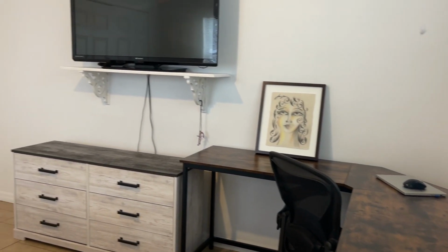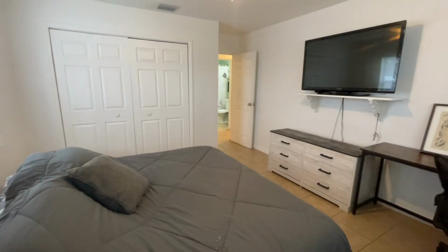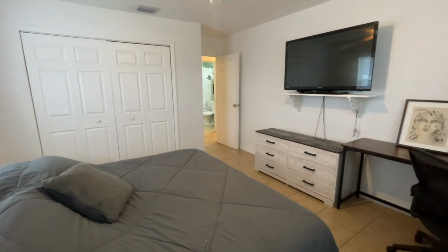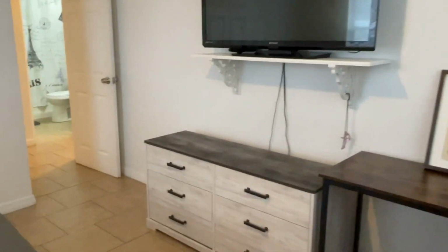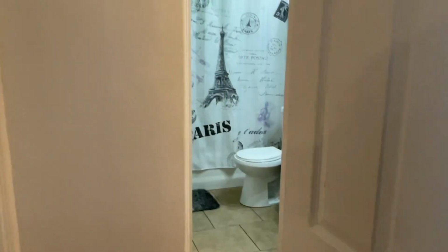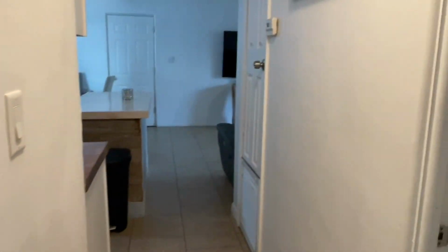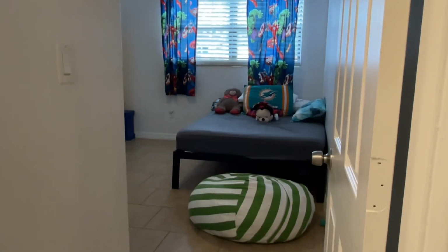You can see overall that this room has plenty of space for a king size bed, a couple nightstands, including a desk area. And the third bedroom here measures out at about 13 feet by 10 feet.